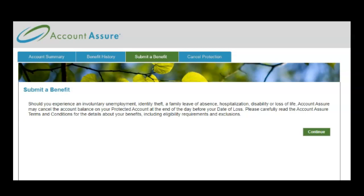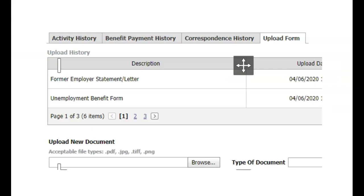Also, although you may fill out the form online, regardless, they will still mail you out a form that you have to fill out and return. By the way, they don't even send you an envelope to return. Once you submit a benefit, it will give you the option to upload forms. So please note, this is so important. I really wish I had done this video in real time, that way I can actually walk you through.